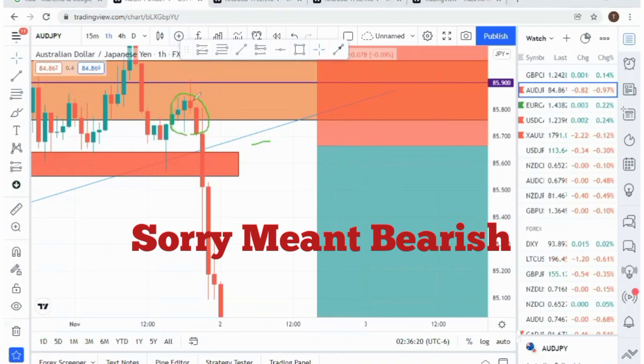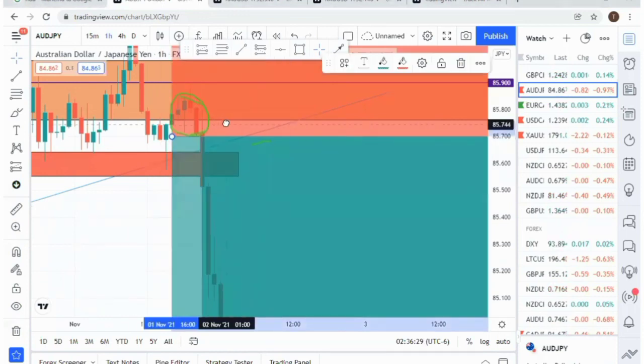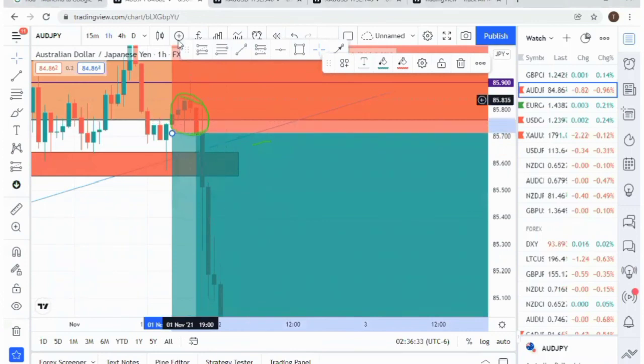Guess how many candles it actually engulfed? So that was why I hopped in here. Boom. That was exactly my entry here. And guess what? Immediately I hopped in, the market rallied all the way down immediately.